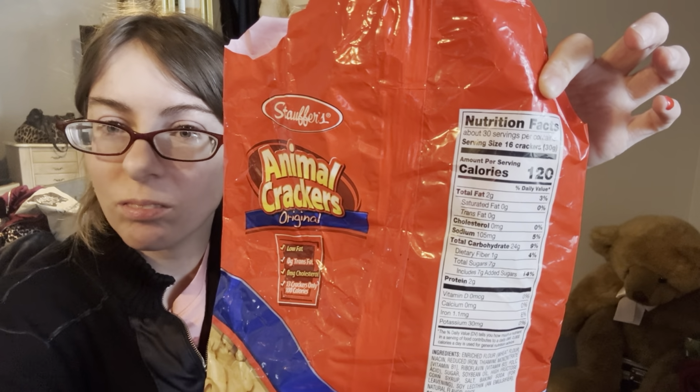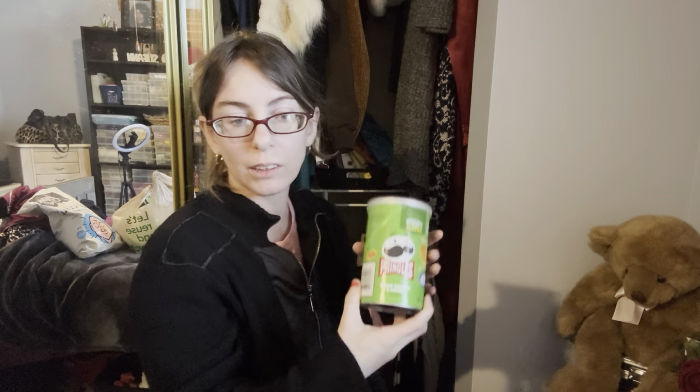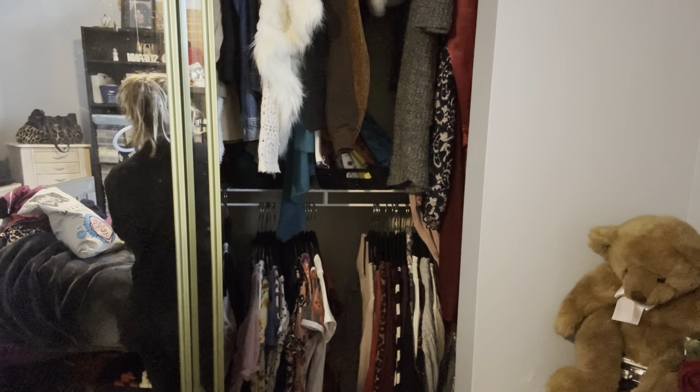I have some classic chips. Good. And then I have some Pringles, sour cream and onion. And this is good, November 27, 2024. So I'm gonna put this by my bed so I can eat that before it expires. I've had that for like half a year, so it's time to eat it.